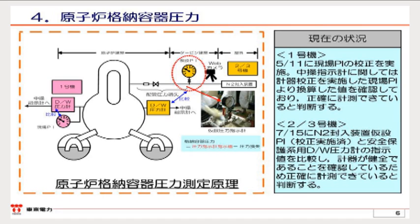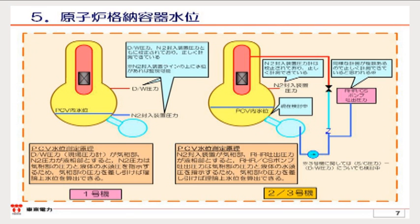Next, we would like to explain the water levels of the primary containment vessels in the upper part of page 7, the last page. Until now, we have been considering how to measure the amount of water accumulated in the primary containment vessels as water has been leaking into them. We would like to explain a little about the slight differences of the basics of measurement from Units 1 to 3. We can measure the pressure of Unit 1 on the left at 2 points.